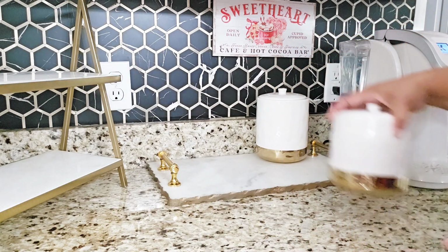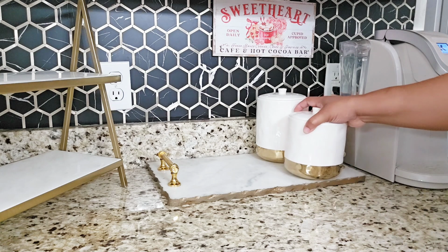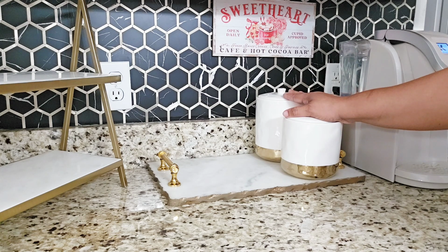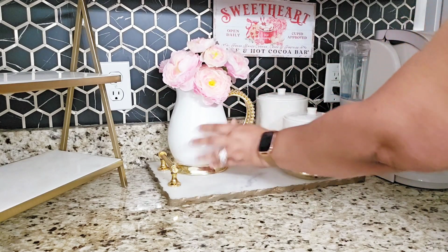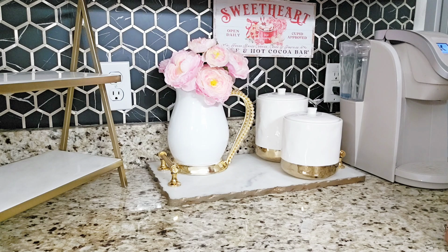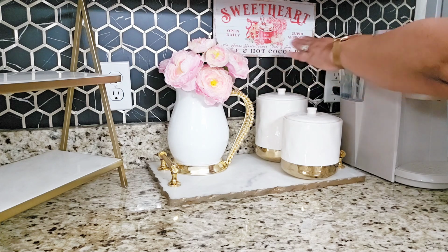I'm also adding these canisters. I always seem to go back to these canisters because they hold a lot of sugar and a lot of creamer. Now I have a lot of things sitting on my kitchen island, so I'm trying to decide what I want to put here on my coffee bar. Like I said, some of the things I always have will remain, just like this picture. I like things to be able to function on this coffee bar, but I also like things to look pretty. This picture can serve as two. It can look pretty, but I can also use it to serve beverages from.